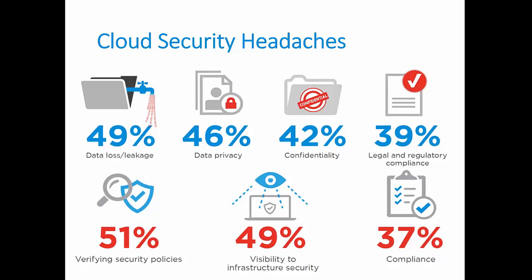One is unmanaged device access. The simple fact that with a public cloud app, any user on any device can access one of these cloud-based applications and download or even worse, synchronize large amounts of data. So that's a big concern area for people, and what can they do about restricting or controlling access from unmanaged devices.